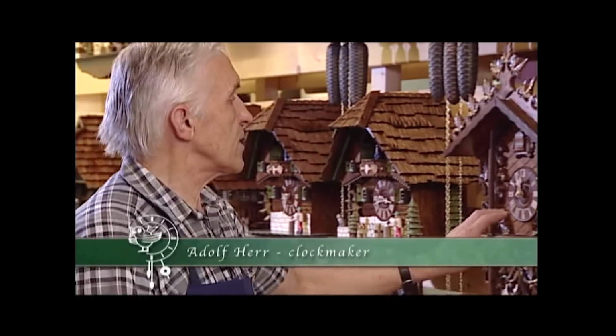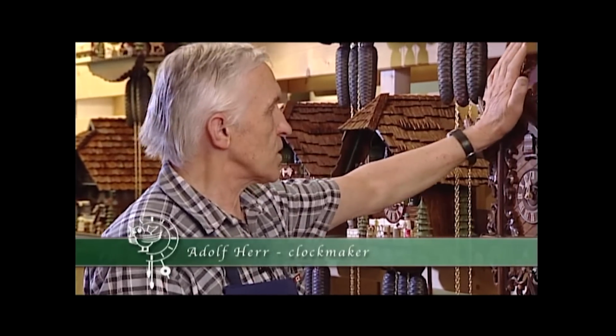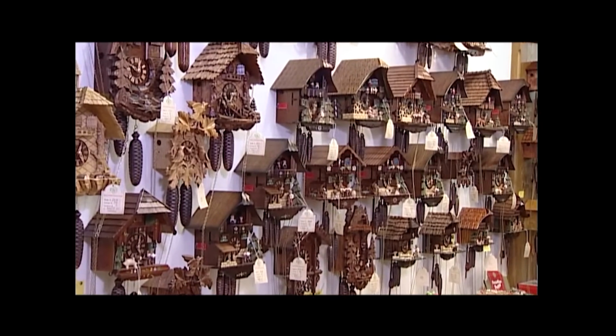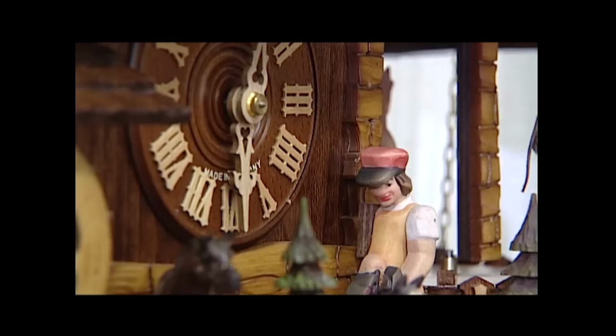These are original cuckoo clocks. In this way, we have been making them since the 1860s or 1870s. They're all hand-carved.